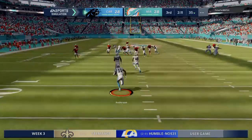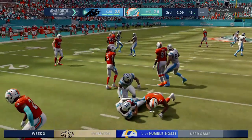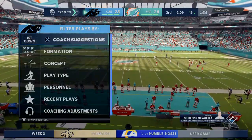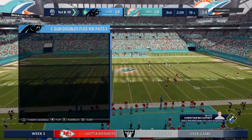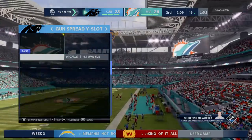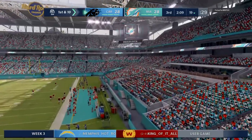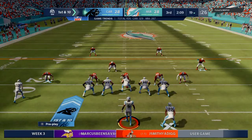Fields it in the middle of the end zone. And only able to get this to the 19, so probably should have opted for the touchback. At their own 19-yard line. The Panthers out there and ready to begin their next drive.